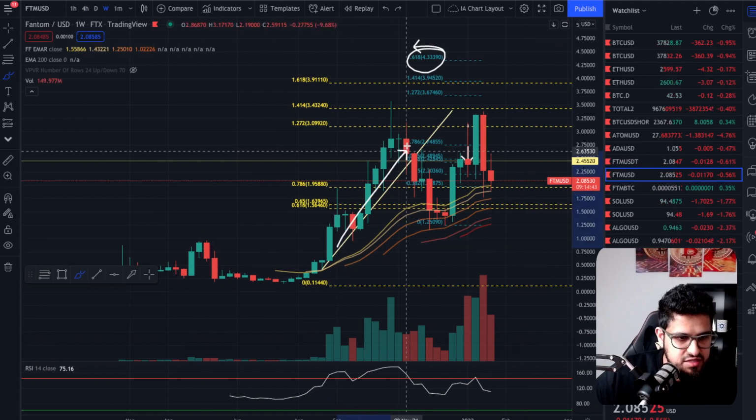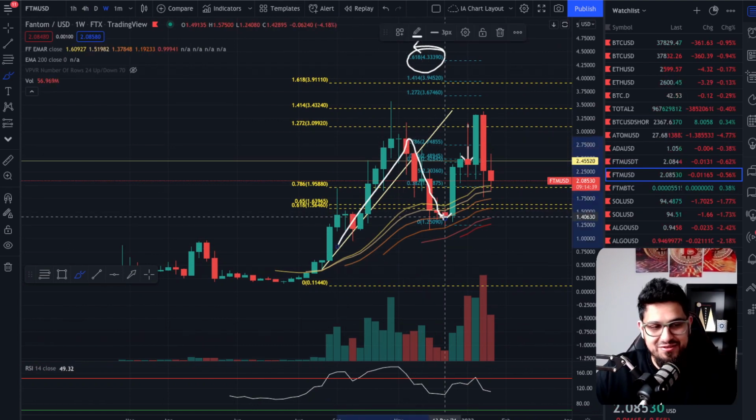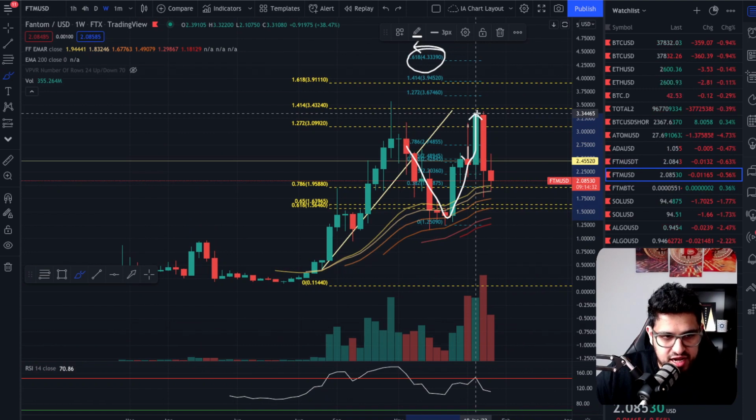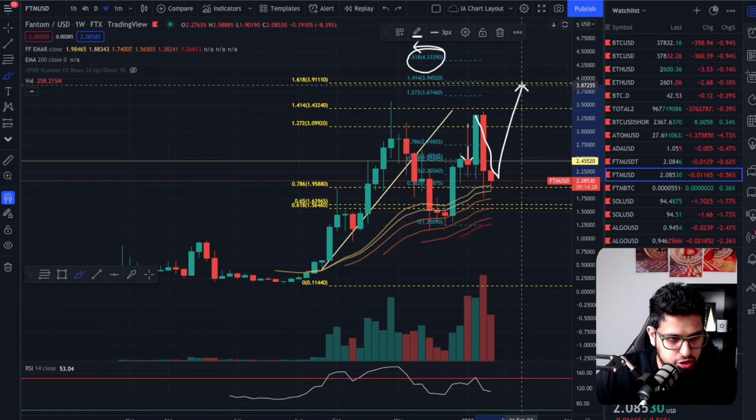Just like when Fantom had its run up here, look at this, a number of weekly candles, right? So red weekly candles penetrating well into the EMA ribbon at this point, but then you got a massive move to the upside, creating all-time highs. And then you can see us now retracing back down. Can we then push on to our next target?